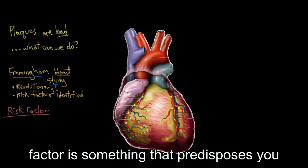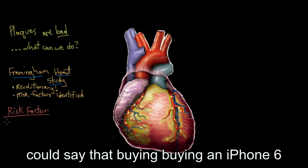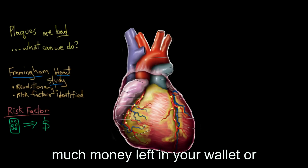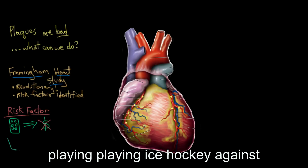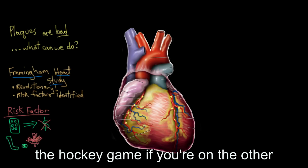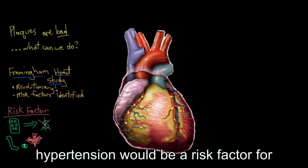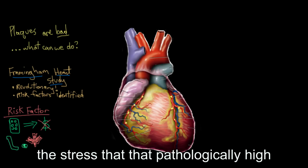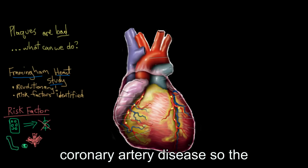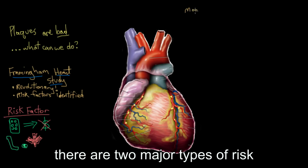So all this talk about risk factors, what exactly is a risk factor? Well, a risk factor is something that predisposes you to something else. So, for example, you could say that buying an iPhone 6 is a risk factor for not having very much money left in your wallet. Or playing ice hockey against Canadians is a risk factor for losing the hockey game if you're on the other team. But to bring it back to something more relevant, something like hypertension would be a risk factor for coronary artery disease, because all of the stress that pathologically high blood pressure puts on your vessels would predispose you to developing coronary artery disease.